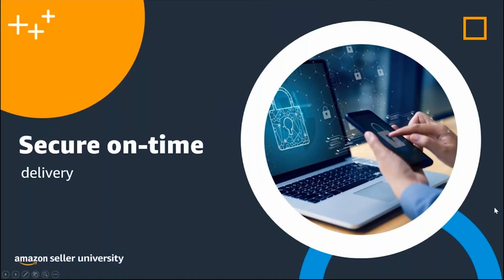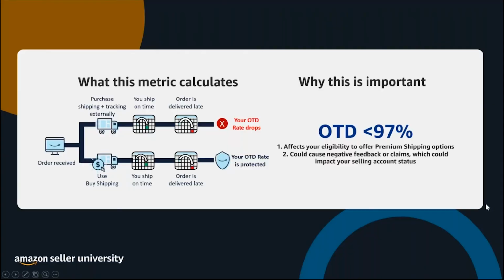All right, so let's pivot to securing on-time delivery. Again, I'll keep emphasizing Buy Shipping, but what this metric calculates is what percentage of the products actually arrive to the customers on time. What I think is pretty cool about Buy Shipping is that as long as you ship on time, even if the order is delivered late because the carrier messed up, your on-time delivery rate is going to be protected. So it's a really good incentive to protect your account health to use Buy Shipping.